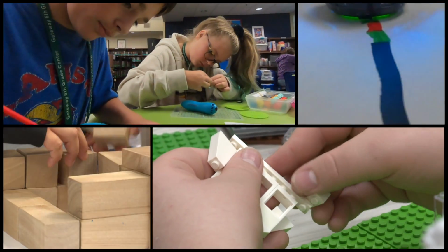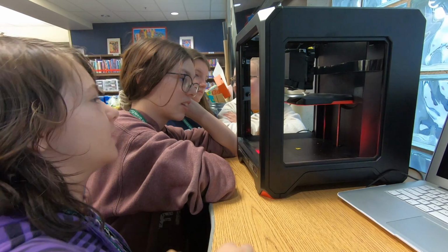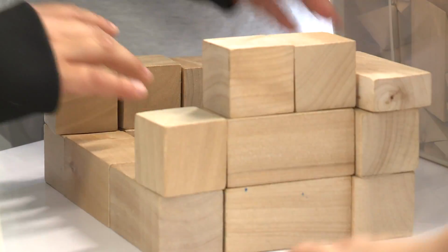Really cool. A makerspace is a collaborative space where students can learn, explore, make, and share with high-tech, non-high-tech tools.